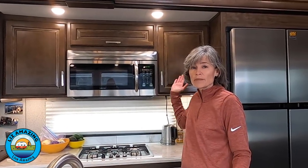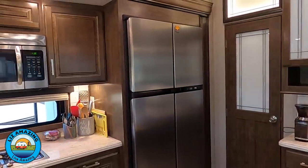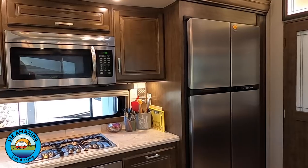I really like how the cabinets are angled. There's definitely not any wasted space. There's just cabinets all over the place, and there's drawers. Drawers are really handy in this life, and there are plenty of those.